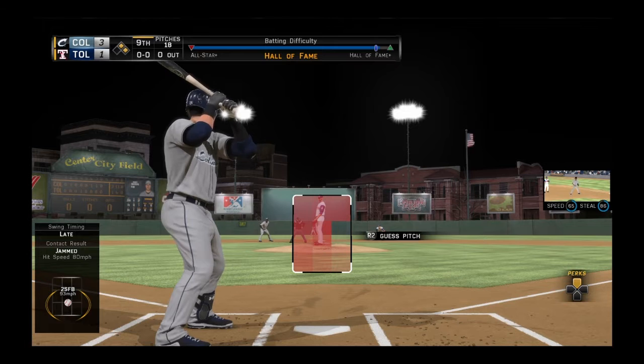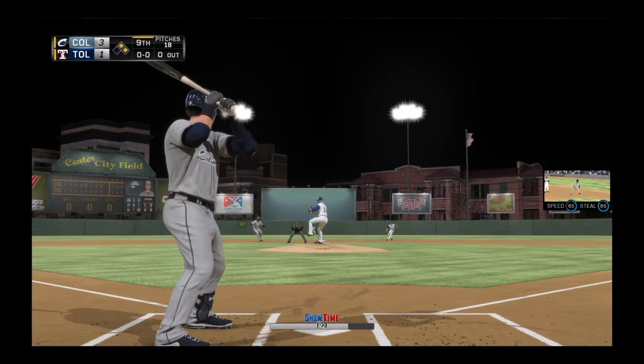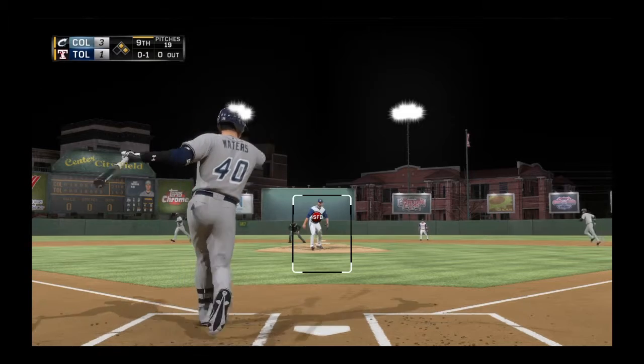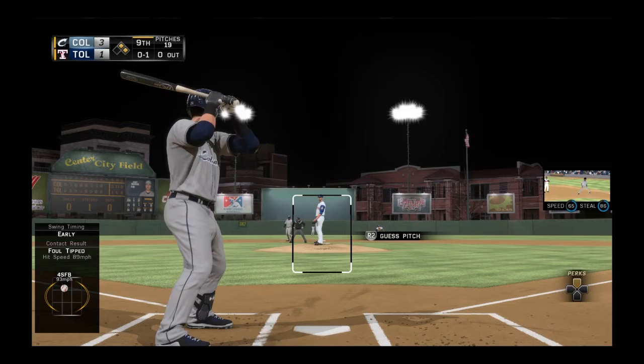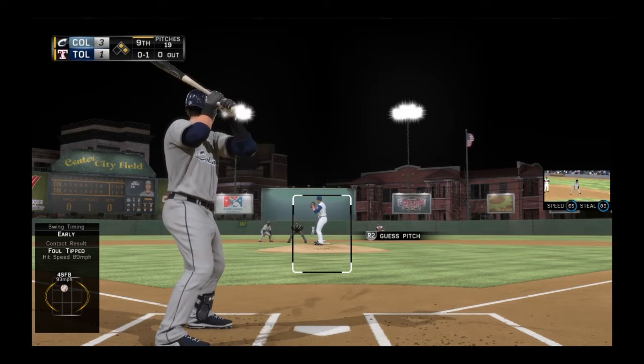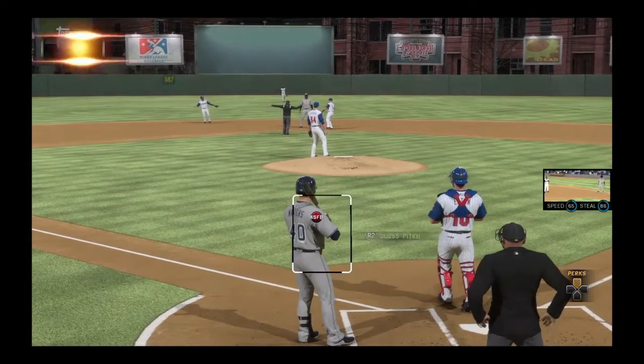Stepping in, Casey Waters, already 2 for 2. He'll look to add on right here. Ready with the first pitch. Here it comes. Out in front of it, strike 1. First and second here with nobody out. Now a spin and a throw back to second, but the runner's back easily.